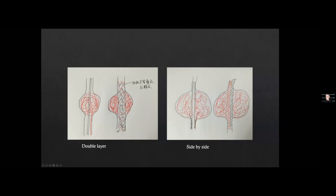So this is all interventional treatment for the basal trunk aneurysms. It's almost impossible to treat directly with a clipping technique because there are so many perforators.